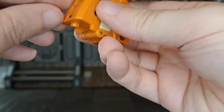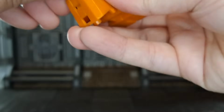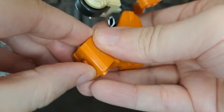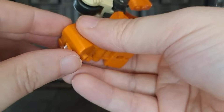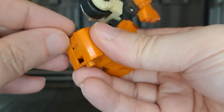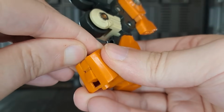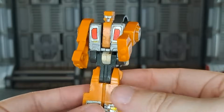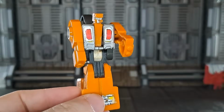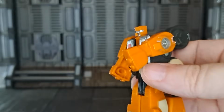He has one oddity I've never quite figured out, which is the fact that he has an extra combiner tab. He's going to use his head in order to combine for both arm and leg mode, but he has this extra one down here, and I'm not entirely sure why. I've never quite figured that one out. But yeah, that's Afterburner.